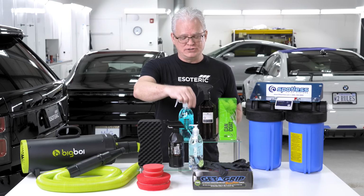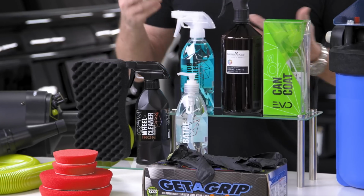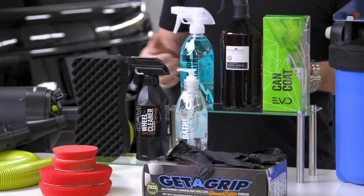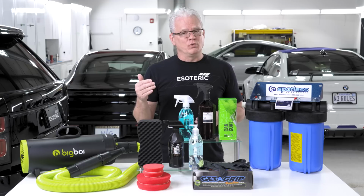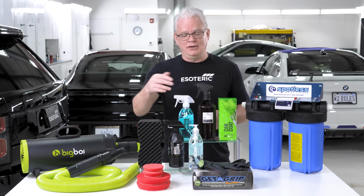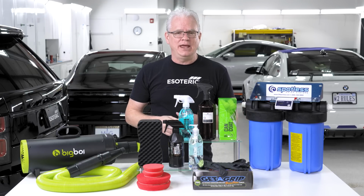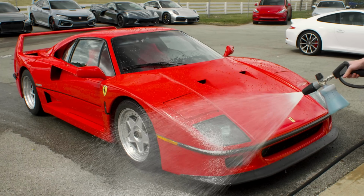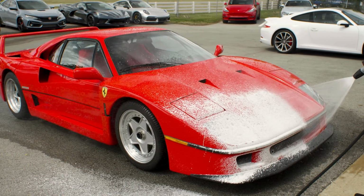Staying with the washing process, Geon Bathe. I think this one was in our last video too, but this is still our shampoo of choice here at ESOTERIC. Works great in a two-bucket method. It works great in a foam cannon as well. Great foaming characteristics to it. pH neutral, it doesn't add any kind of gloss enhancers or whatever else.